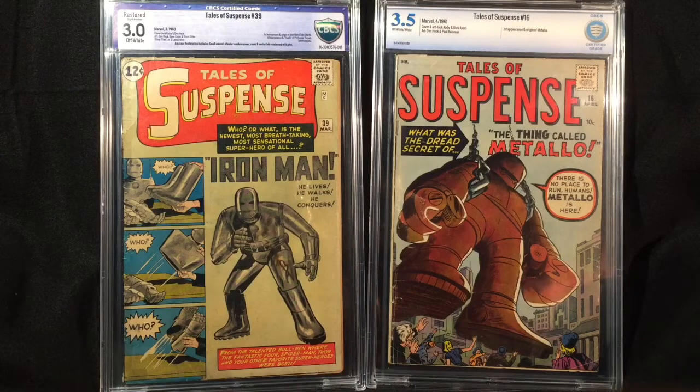Just a huge book. I don't know what else to say. It's just spectacular that it pulled that 3.0, and that this bad boy is in my comic book collection now. Even though my name is Batsman Fan, Iron Man has been one of my favorite characters.